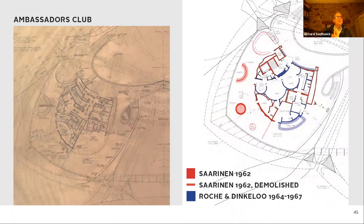They made a number of changes to the lounge. So we decided to go back to the original design, which is the 1962 Saarinen design. We used the original construction documents to inform us. The right-hand rendering or diagram is really the morphology of the two generations overlapped.